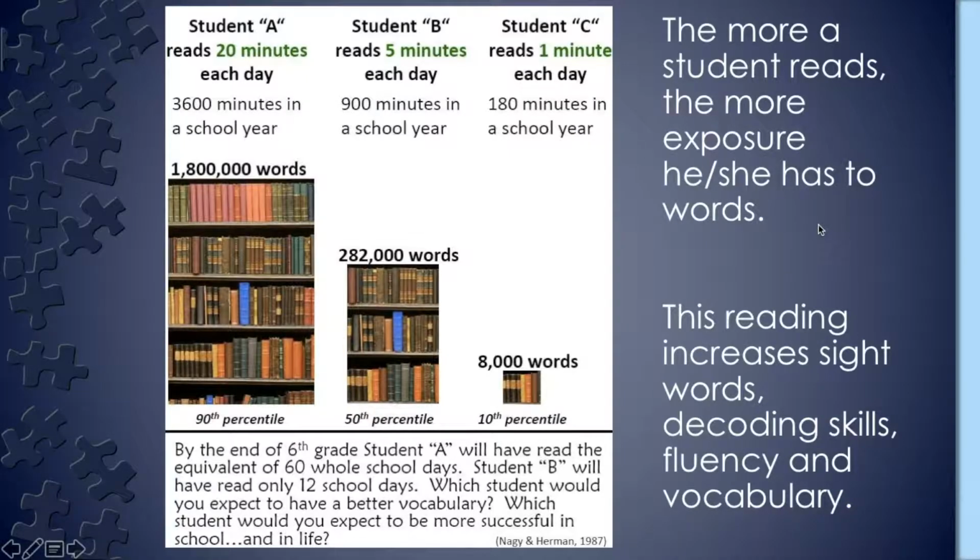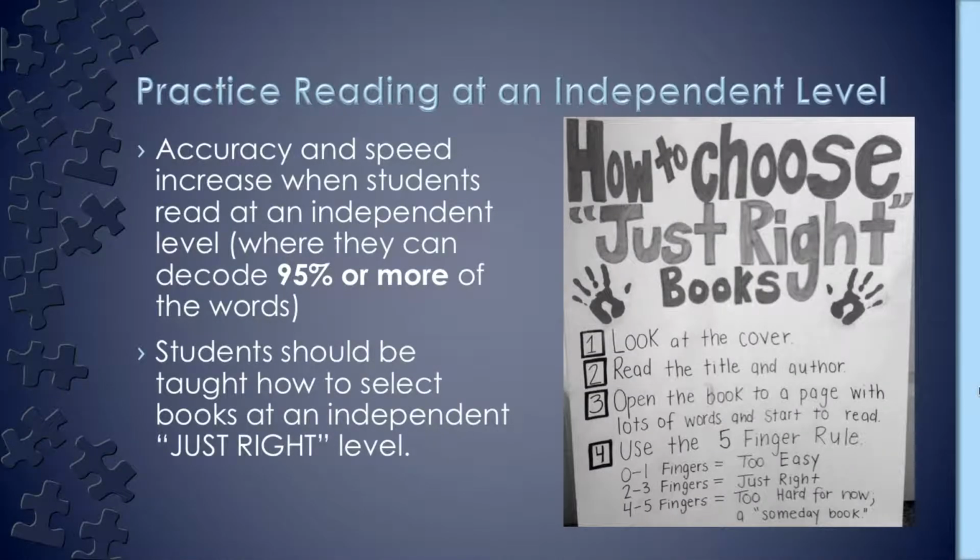What that means is the more a student reads, the more exposure he or she has to words. The reading increases sight words, decoding skills, fluency, and vocabulary. Now, it's important to know what students should be reading. So we often talk about independent level books in relation to instructional level. We want kids to read at an independent level. This increases their accuracy and speed at which they're reading. Independent level text is the text where they can decode 95% or more of the words. Their accuracy and speed increases when they read at this level.